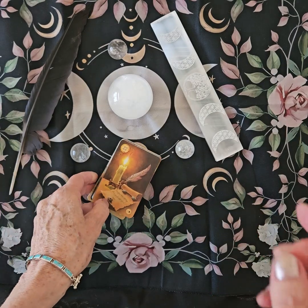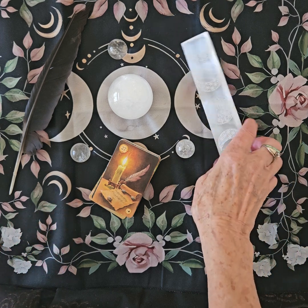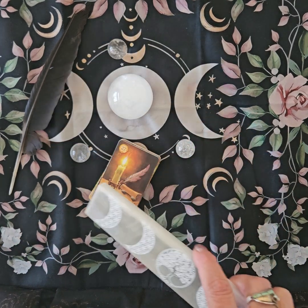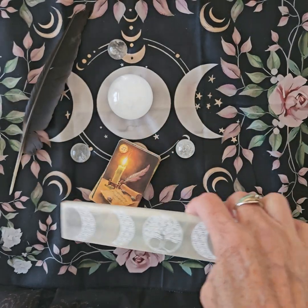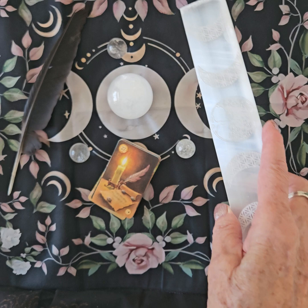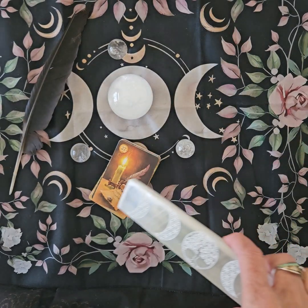But first I'm going to use my selenite wand just to clear the space. So let's just clear the space. Ask for guidance for the week. Do a little bit of deep breathing. Create a little bit of a circle here for us.